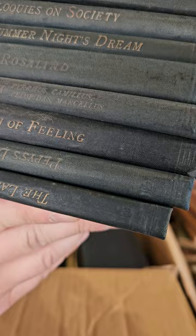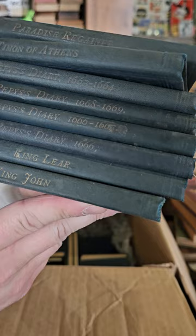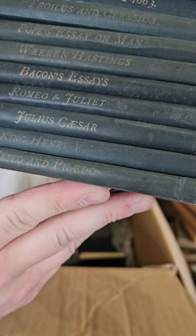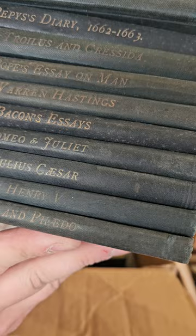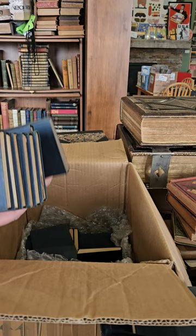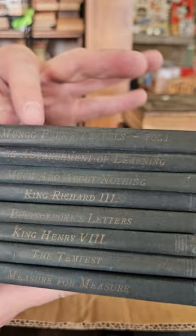Lake, Plutarch, Midsummer Night's Dream. King John, King Lear, Pepys' Diary, Timon of Athens, Paradise Regained. Julius Caesar, Romeo and Juliet, Bacon's Essays, Pope's Essay on Man. Got Measure for Measure, The Tempest, King Henry VIII, King Richard III, Much Ado About Nothing. There's the other volume of Mungo Park's Travels.